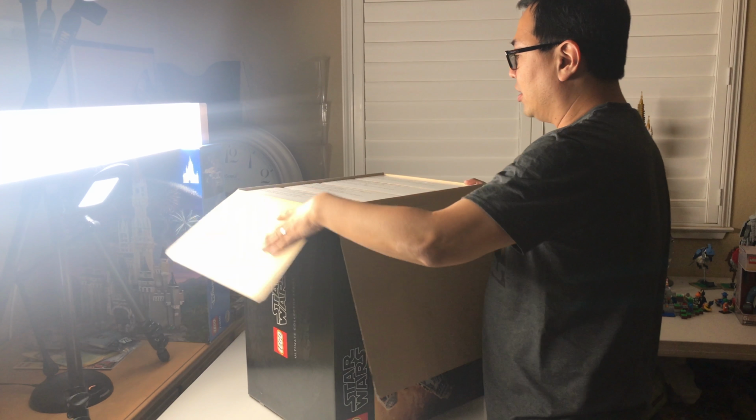Look at this book. And then you got the stickers. Let's put this back. Let's see how many pages this is. 494 pages, folks. Look how thick this is. 494 pages, almost 500 pages. So we're gonna start building this, and hope you enjoy the video.